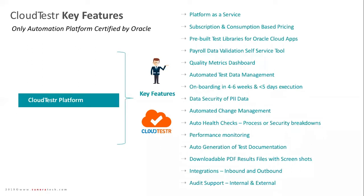Last but not the least, audit support. We do provide internal and external audit support as part of this, because all the things that your auditors are looking for are available as part of the platform. So it's more or less logging into the platform and sharing the details as to what has been tested, the screenshots associated with it, what passed, what changed. All that information from an audit standpoint is available as part of the service.